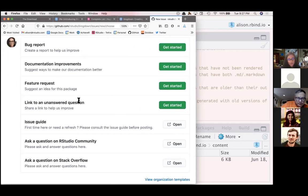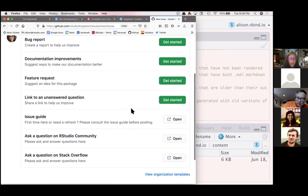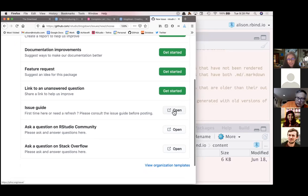We do have some rules about whether you put questions in the GitHub, for example, because we really try to rely on forums like Stack Overflow and the community site for that. But if you have an unanswered question for 24 hours, we do give you the option to link us to that so that we can have the possibility of trying to either address it, or it might stem from something that we can fix on our end. So we have that option as well. And then we have links to an issue guide. And we also have the links to ask a question on RStudio Community or to asking a question on Stack Overflow there.